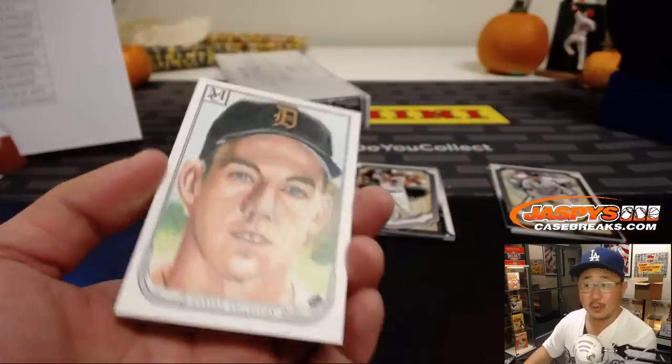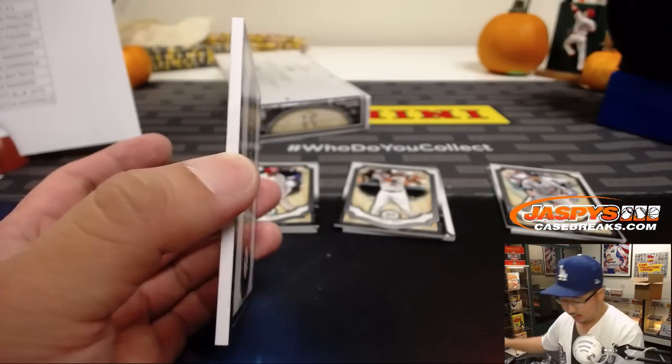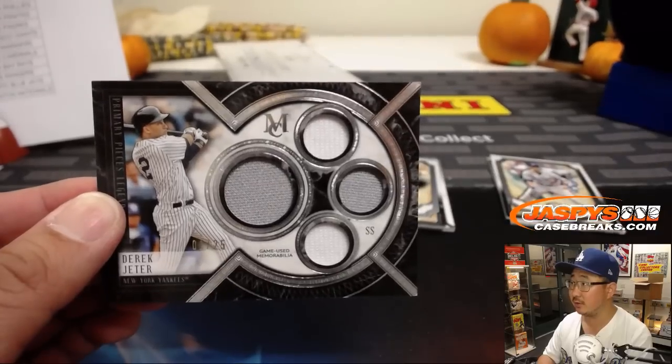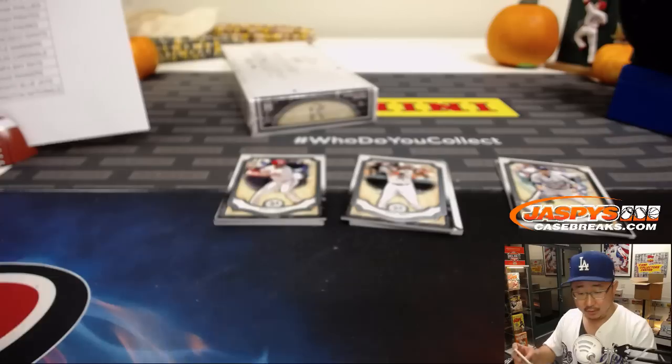All right, next box. Got Al Kaline, canvas, and your hit is quad relic Derek Jeter. Nice, 1 out of 25 on that Jeter. Another Yankee for Carlos.